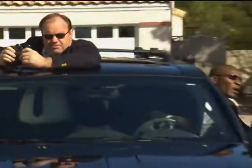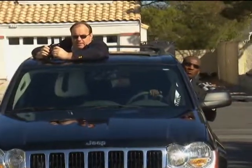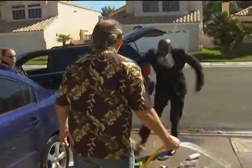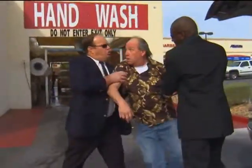I'm Agent Smith. I'm Agent Jones. And we're back busting people who pollute Clark County. Oh, sir, you're going to have to come with us. What have I done now? Sir, did you know that washing your car at home puts chemicals and trash into storm drains? Really? Car washes recycle water and they don't pollute Lake Mead. Oh. Is Clark County your home? Yeah.